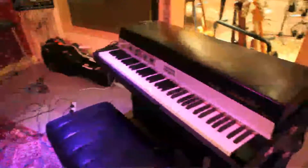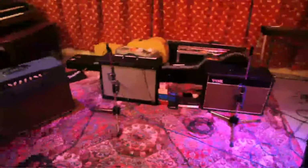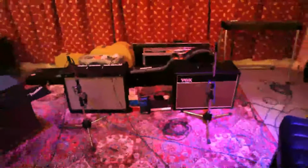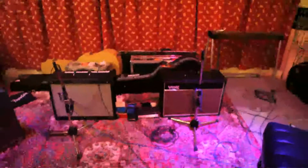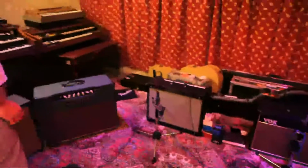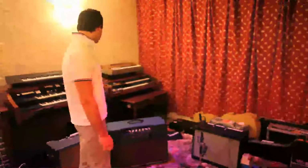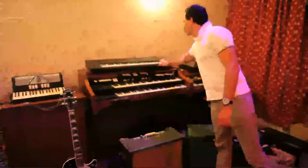As you can see, there's a whole lot of amps in here set up at the moment. We're just tracking for the early birds, so they've got a Vox and a Fender set up. We'll retrack the guitars later with a series of mics and whatnot. But as far as the gear goes, York Street has some pretty cool bits of gear, some old Hammonds and keyboards, and I mean some pretty old stuff. Korg Wavestation.